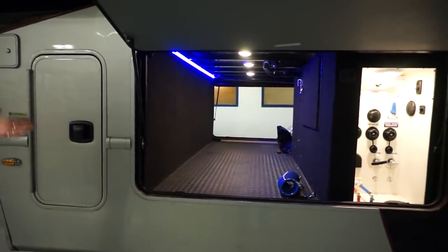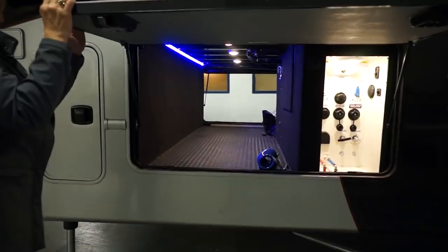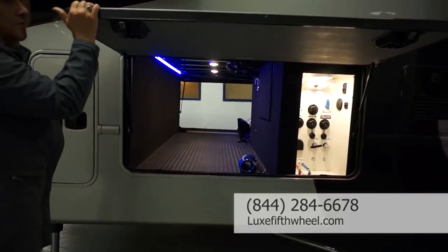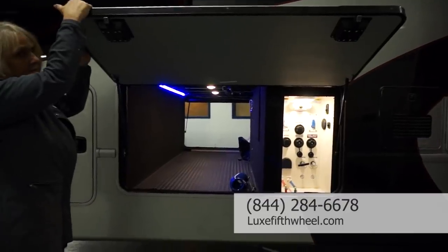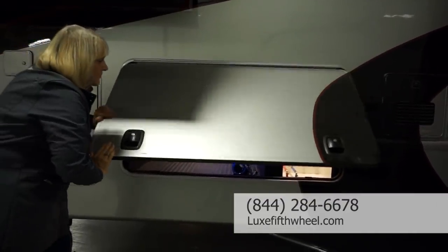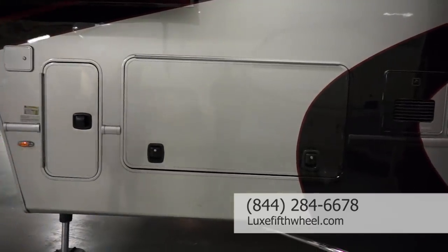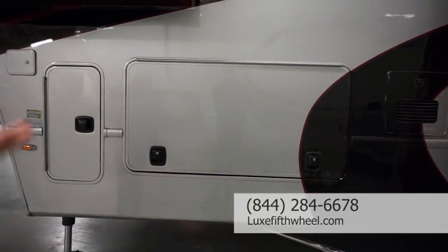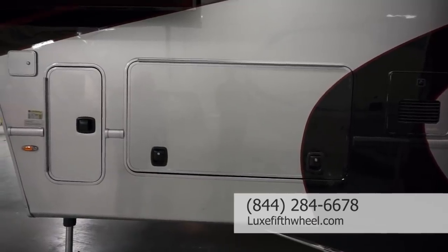And I think the very last thing will be the door. And these are one of my favorite things. I love our cargo doors. You can see they're very sturdy. You don't see them wobble a lot. And I'm just going to let you listen to this because I love this noise. It's solid. You can tell that it's solid. It just locks into place. We use some of the best products when we build our fifth wheels.